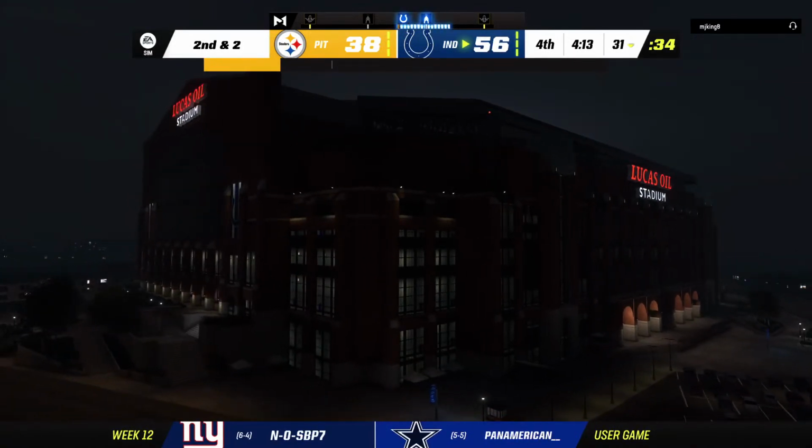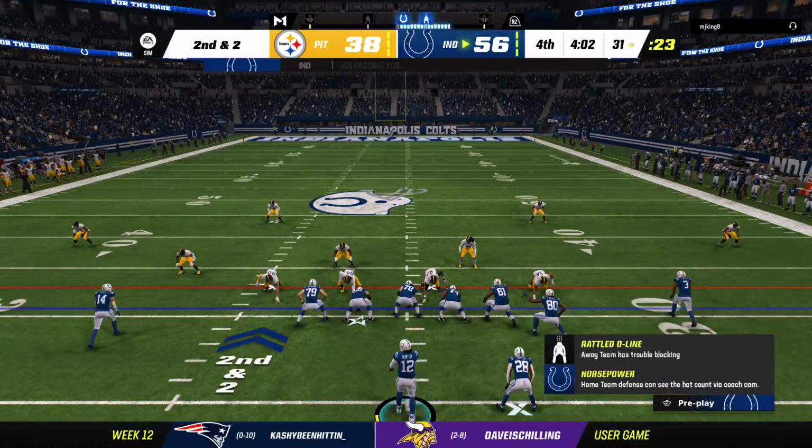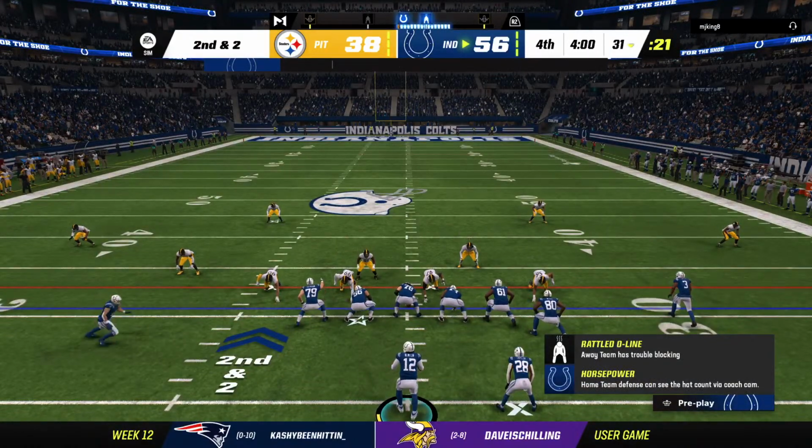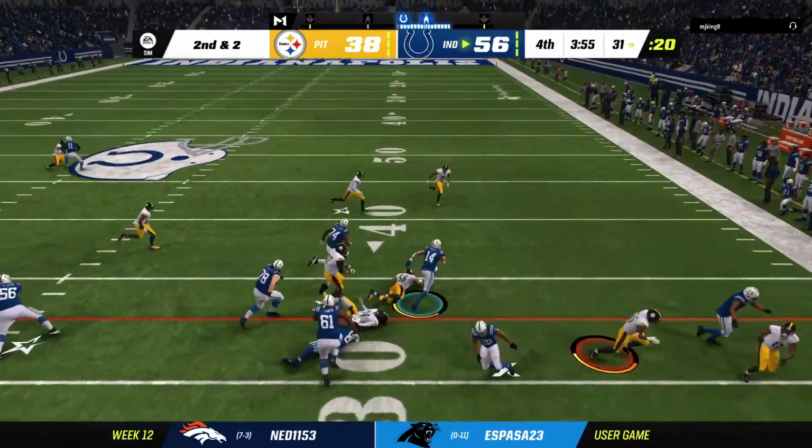Game's already decided, as you noted, so they can continue to play loose, break out some other concepts, maybe run a few trick plays, get other people involved. Heck, even go deep on one of these first snaps just because they can.